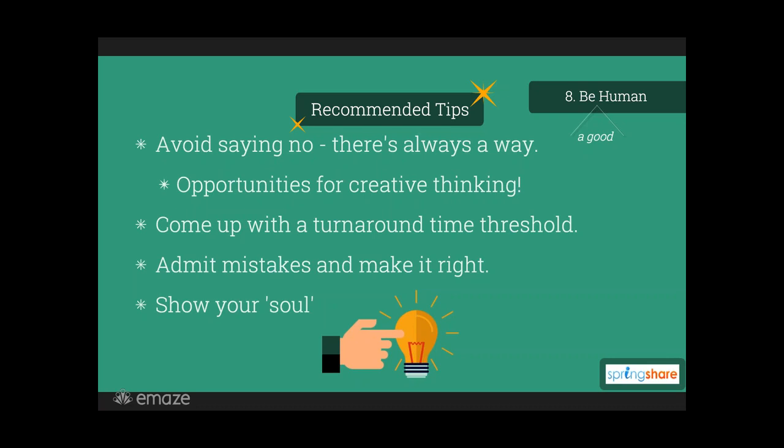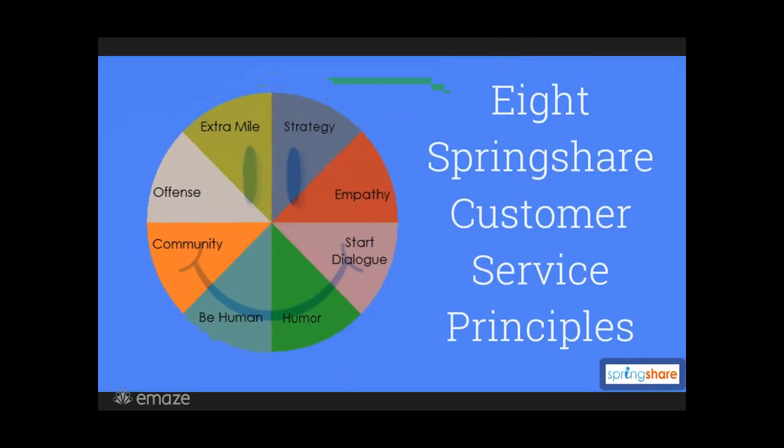And to show your soul, many of you see the same patrons on a day-to-day basis, and you can probably read it right on their face if they're going through a hard time or they're homesick. And a great way to be empathetic and to put yourself in their shoes is to kind of show your soul. So those are my 8 Springshare customer service principles.